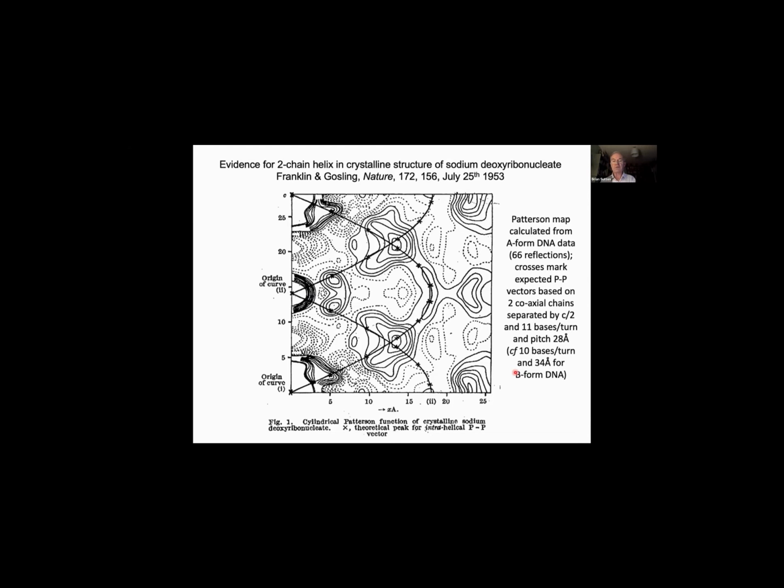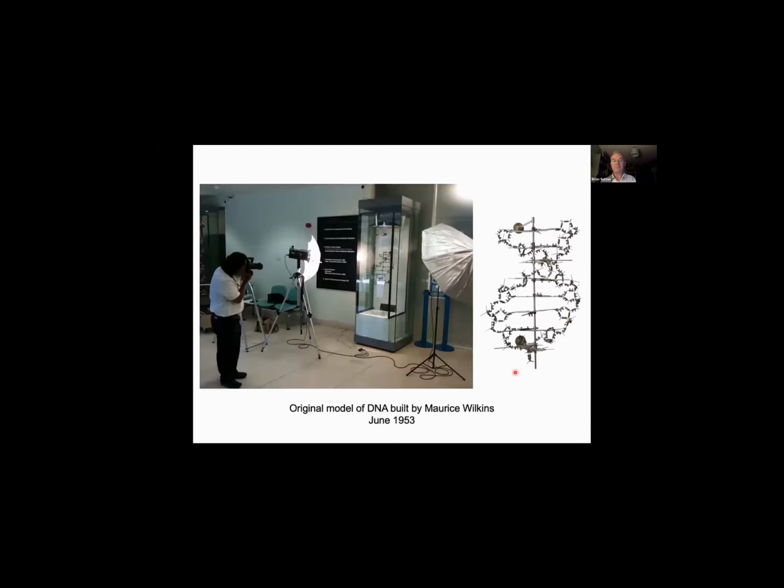Even when the model was published, Watson and Crick were not sure that it was correct, and it wasn't clear that it actually fitted all of the X-ray data. So it was necessary to produce an accurate model.